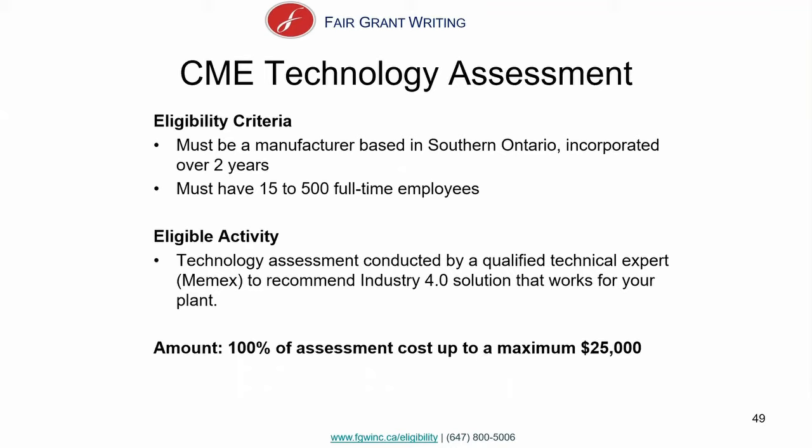So the program that is here to help manufacturers assess their needs and identify the right Industry 4.0 solution is the CME Technology Assessment Program. For now, this program is only available for manufacturers in Southern Ontario. It may expand over time and also be available for manufacturers across Canada. I really look forward to it. The manufacturer must have between 15 and 500 employees.